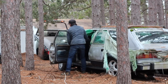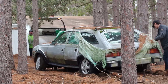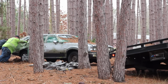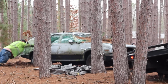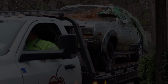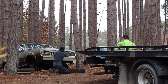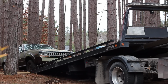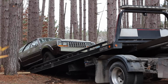Can we turn still? There's no steering. Oop. We could try to just get it to shift over a little. Here, go hit the switch while you do that? Yeah, you're helping. That's what I helped him do. Yeah, that's cool.